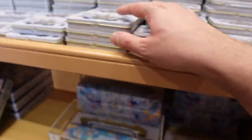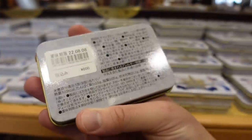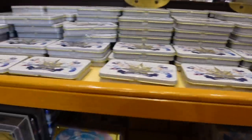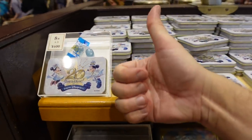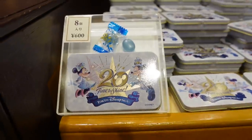I'm gonna pop on over here, got more. Little tin case. These are what, mints? Oh, candies. Ramune. Ramune is a candy here in Japan. It's like a little blue candy. It's also that fizzy drink that comes in the glass bottle that has the marble that you push down in. That's what that is. The flavor, anyway.